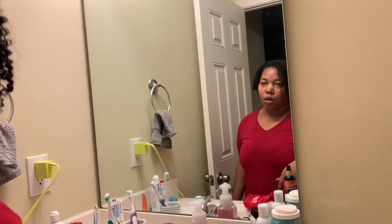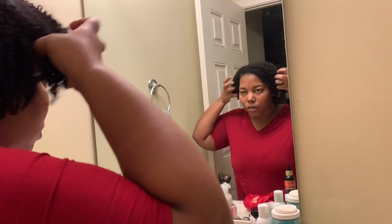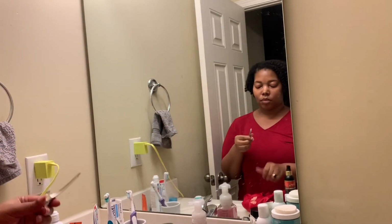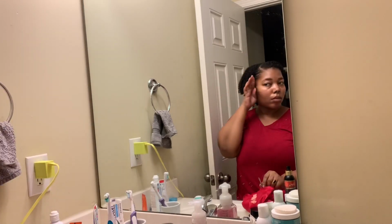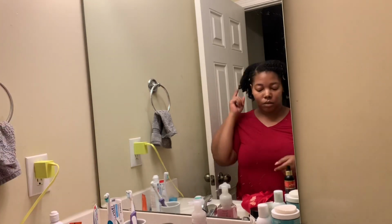So now I am back from work in for the evening. And so this is literally what I do at night. I'll fluff things a little bit, see where my hair is at. And then I just take 2 duckbill clips and I will clip down each side of my head. The way that I clip my hair back when I am drying my hair is the same way I clip my hair back at night. So I will just clip it back like that.